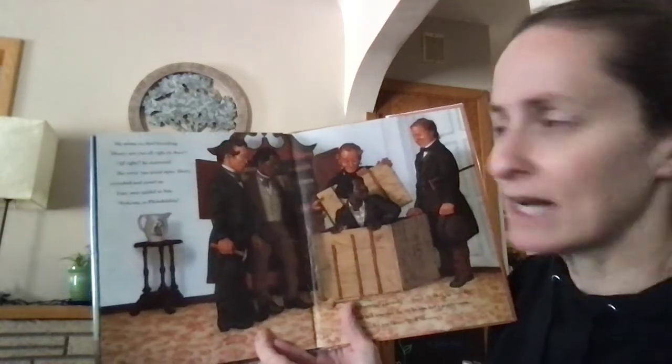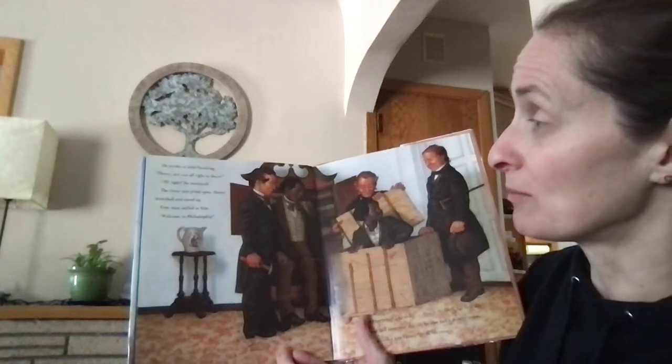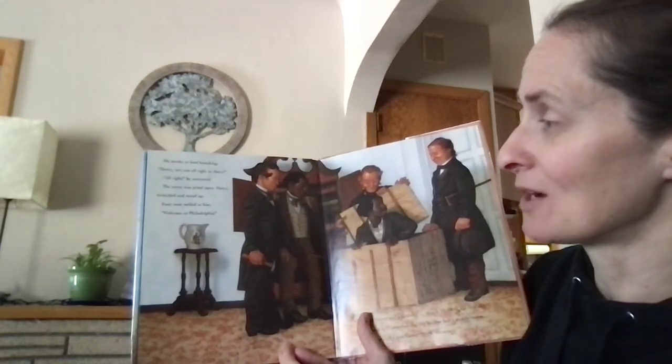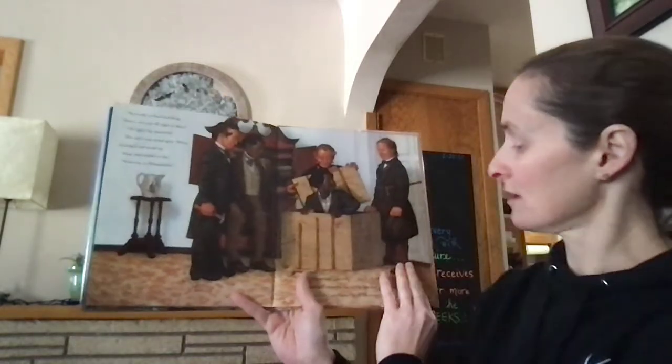He awoke to loud knocking. "Henry, are you all right in there?" "All right," he answered. The cover was pried open. Henry stretched and stood up. 4 men smiled at him. "Welcome to Philadelphia." Remember, that's part of the Union in the North.